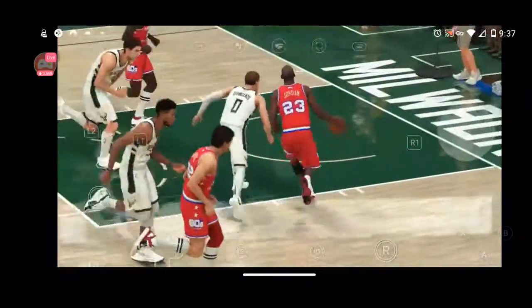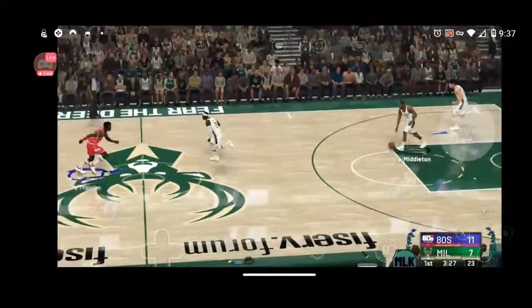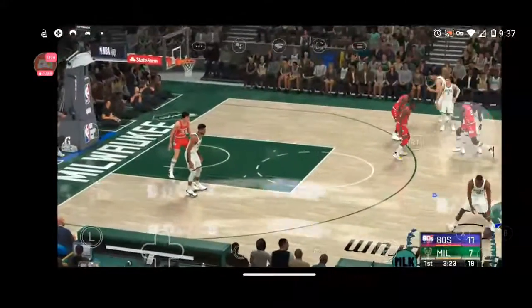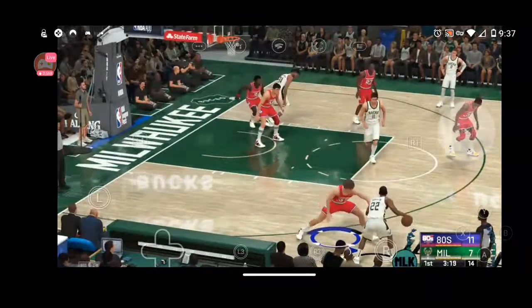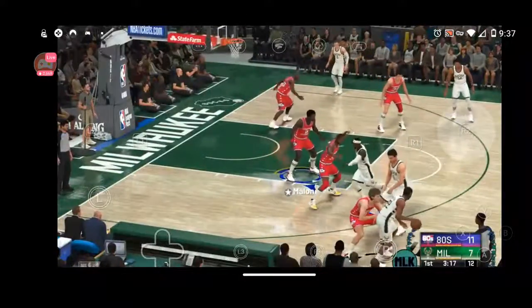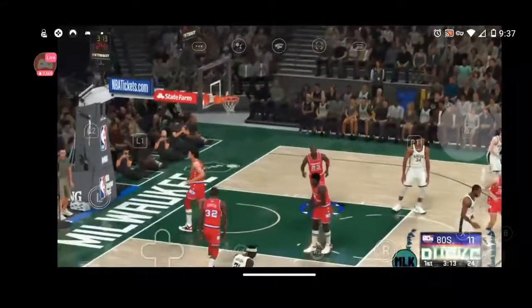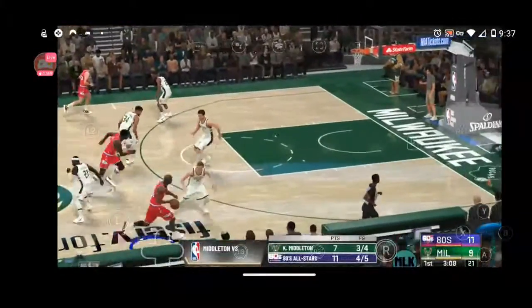Yeah, just solid work on the back end of that play. Yep, you're right. Finished hard with 2 hands on that stuff. Yeah, highly efficient. Nothing extra special there. Just effective. And Milwaukee has possession. The 80s team making their last shot. Here's Middleton. And another basket for Milwaukee. The 80s team with the ball.